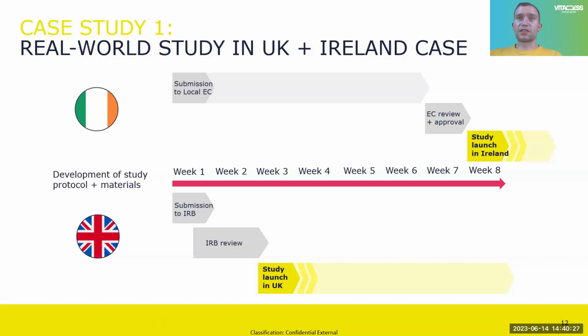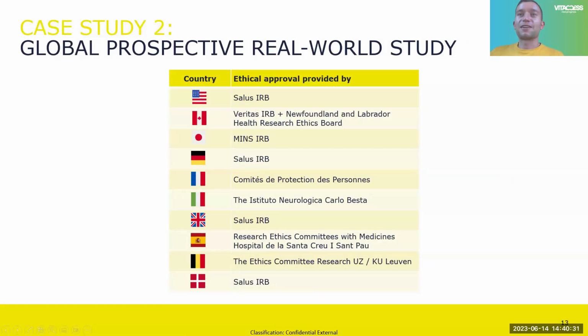And then if we could just jump to the second case study, and then I think we can use the rest of the time for the Q&A. What I just wanted to give here then, and I'm not going to go into each of these pain points individually, is an ongoing study we have. So it's a global prospective real world study in a rare neuromuscular condition.